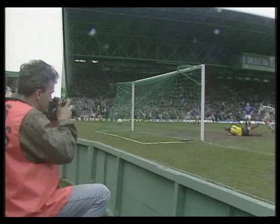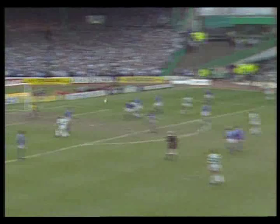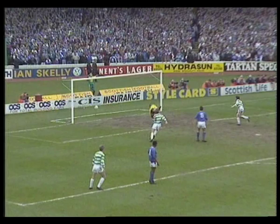And here's the effort from Darius Dubček, thundering the ball forward. That appeared to come off Terry Hurlock. And once again, Chris Woods had no chance of stopping that. It was a thumping strike by Dubček. I think Chris Woods probably had it covered, and a wicked deflection just took it out of the reach of Chris Woods.